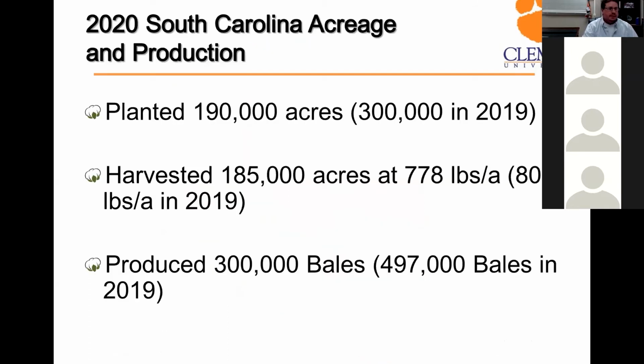As far as South Carolina in particular, we planted 190,000 acres. Again, a lot of that was not intentional, that our acreage was down. We had some really poor planting conditions. It was estimated we were going to be in about the 300,000 acre range at the beginning of the planting season. Of course, we only got 190,000 planted. You can see that's down from 2019.